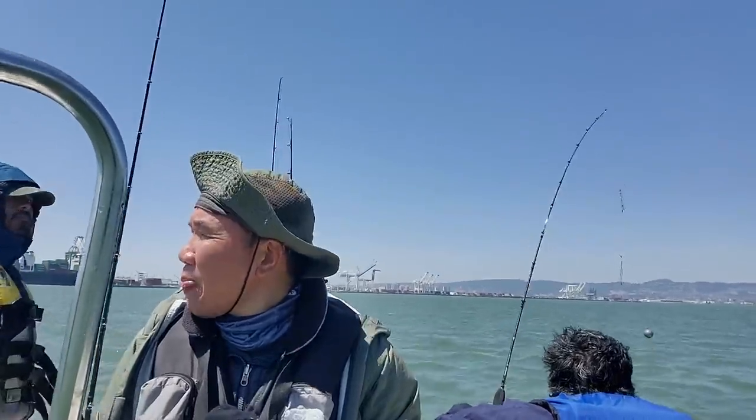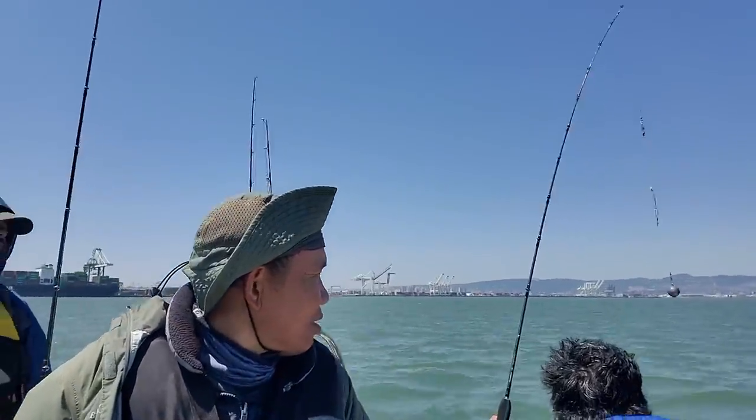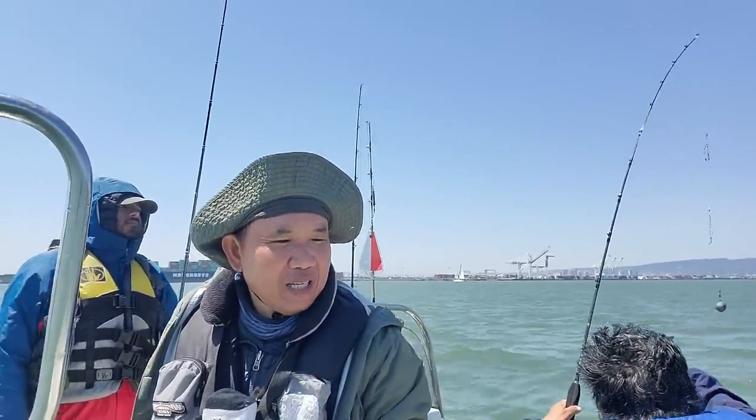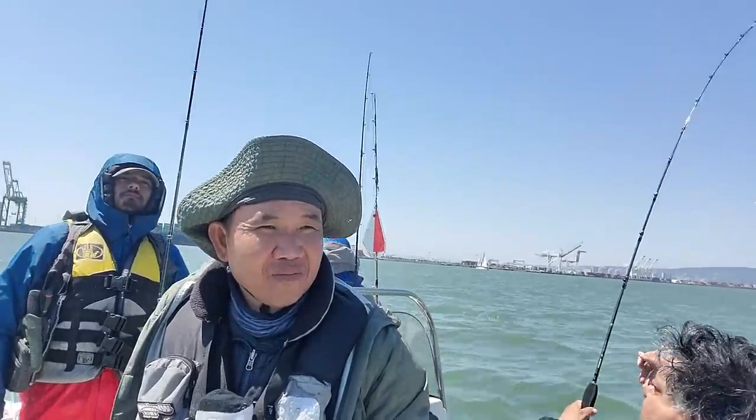So we moved to here, Treasure Island. So we tried to fish here for maybe an hour, one trip. Let's see if we catch anything. And then after that, maybe we move to Oyster Point, one last trip before we go home. Okay?